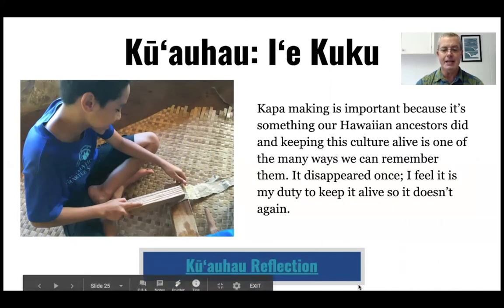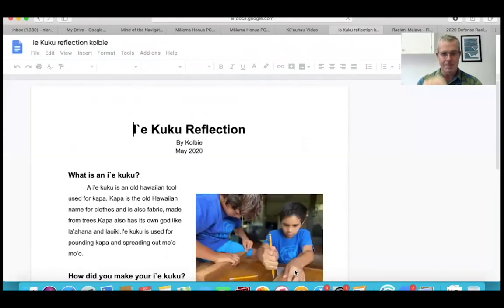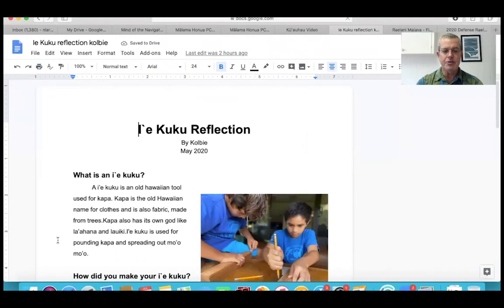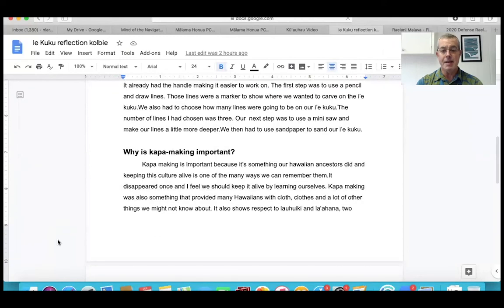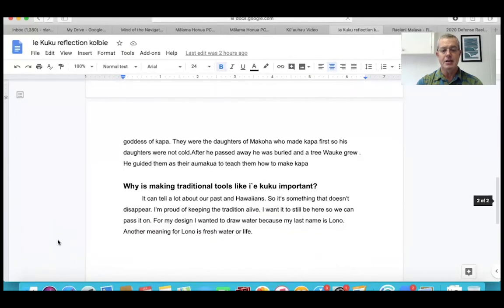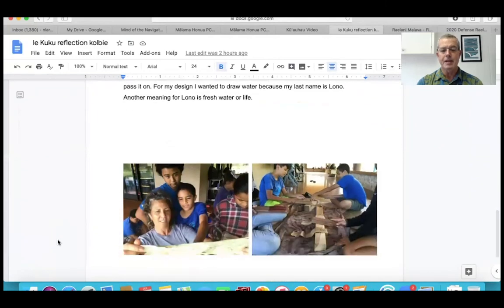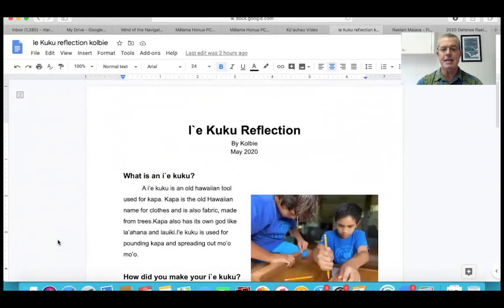And I'm going to quickly show you an example of a reflection. Here's his reflection. What is an ʻie kuku? How did you make it? Why is kapa making important? Why is making traditional tools like ʻie kuku important? So this was some of the ways that he reflected on his ʻie kuku.